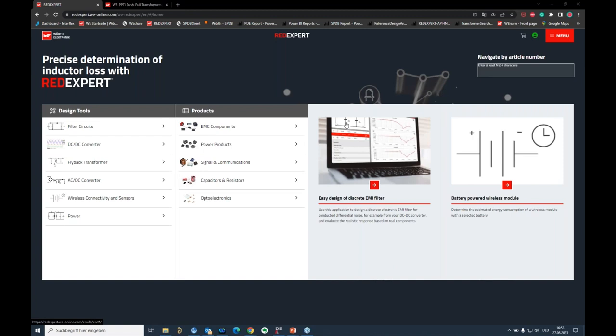And Isaac, while you are looking for the Red Expert tool, we do have another question here. I think it's going to be pretty easy. When will the GUI-based config tool be available? Yeah, it's expected to be available next month.